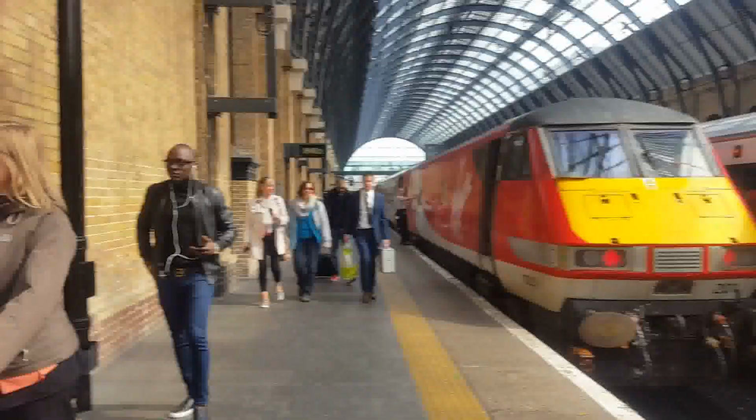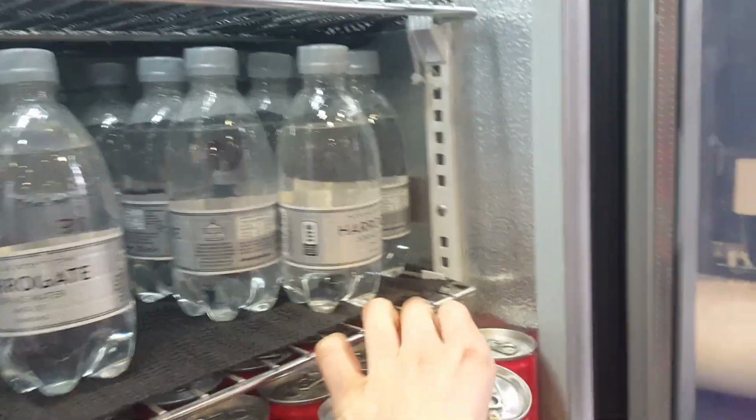And there we go, in London. Right, here we are in the lounge. That machine's out of service. I'm gonna get a Coke. If I can open it, there you go. And this looks quite posh, I have to admit.